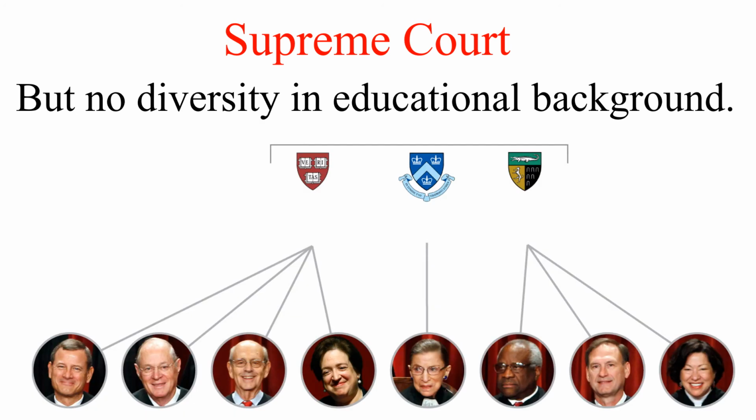However, in their educational background, it's hard to say that there is a diversity. All these 9 justices come from one of the 3 law schools, and Harvard, Yale, and Columbia law schools are where they have their degrees from. Some people argue that this is predictable since these are the top law schools in the nation, but some others argue that the United States has more than 3,300 colleges and universities, and it's not only 3 of them that provide top-level legal education. So therefore, graduates of many other top-level law schools should also be considered for Supreme Court justices. Their educational backgrounds shouldn't be as concentrated as it is today.